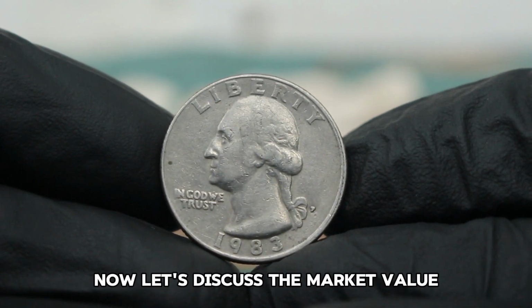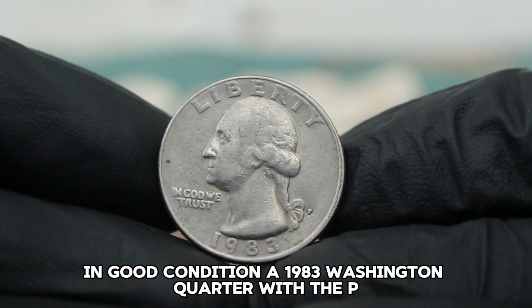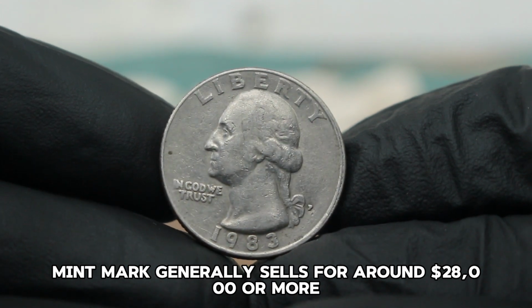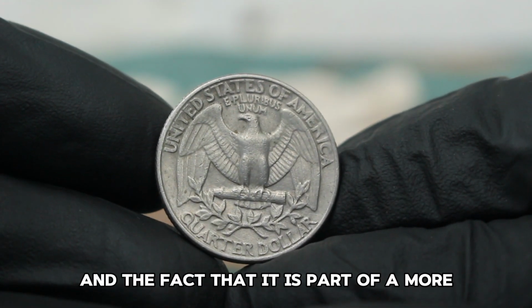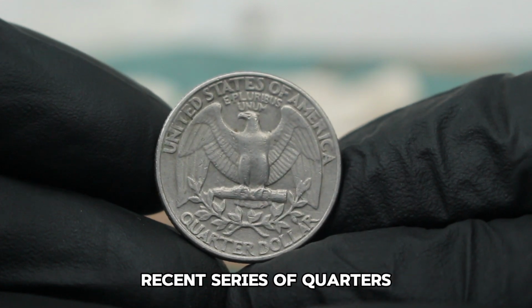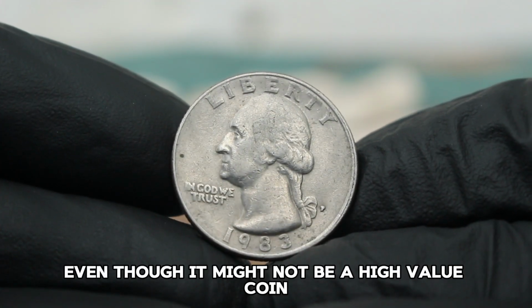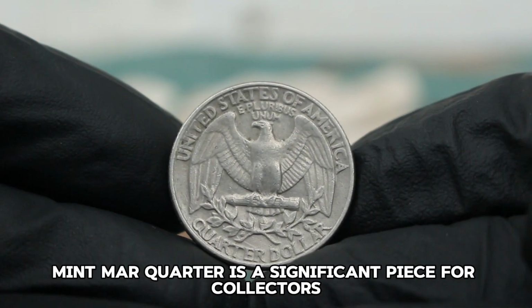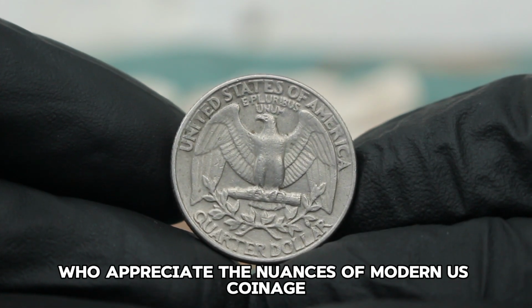Now let's discuss the market value. In good condition, a 1983 Washington quarter with the P mint mark generally sells for around $28,000 or more. Its value is influenced by its relatively high mintage and the fact that it is part of a more recent series of quarters. Even though it might not be a high-value coin in terms of dollar amount, the 1983 P mint mark quarter is a significant piece for collectors who appreciate the nuances of modern U.S.